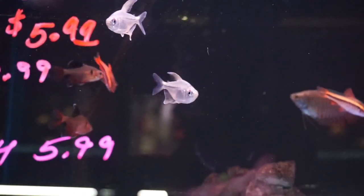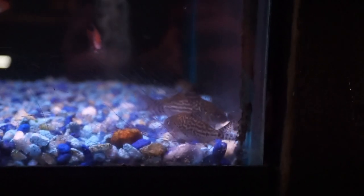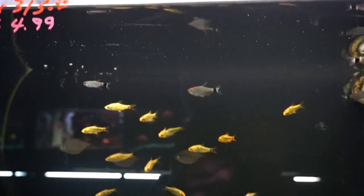There's some diamond tetras. Dwarf gouramis. These are some Agassizii cory cats, if I can get a focus on them. And over here we've got some small little redtail sharks. We've got some gold barbs. We've got some red-eyed tetras. Some small little silver dollars.